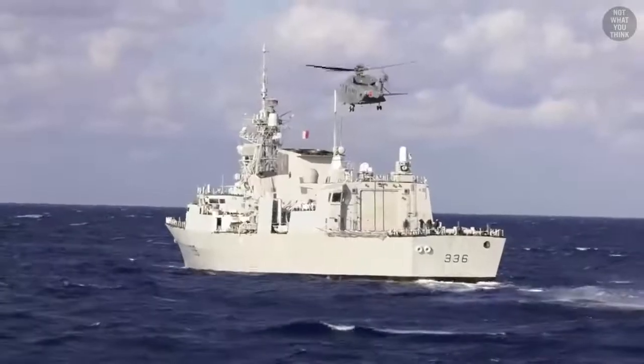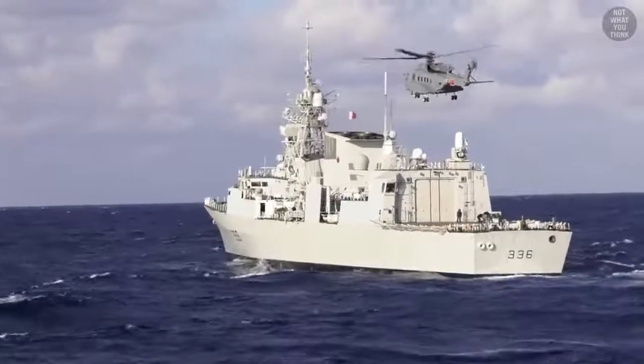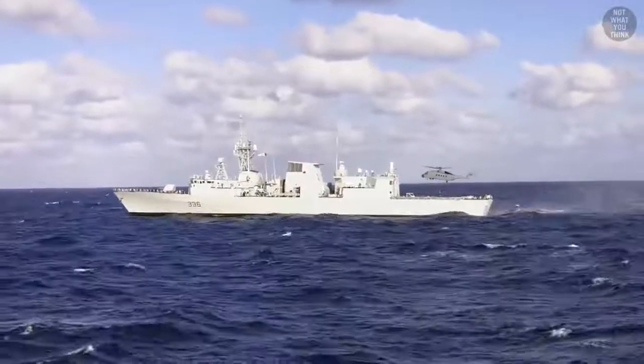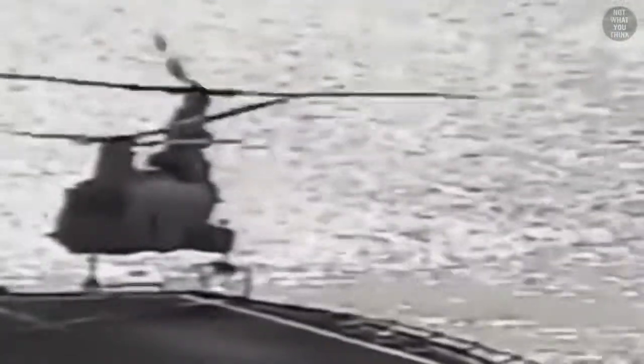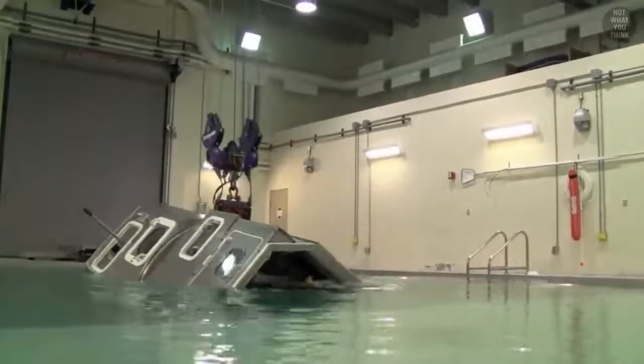All this said, there are scenarios under which helicopters cannot land on the flight deck, whether it's a helicopter malfunction or an issue on the flight deck. Sadly, there have been attempted landings that have resulted in fatalities. While emergencies cannot always be prevented, emergency drills can increase the odds of survival.